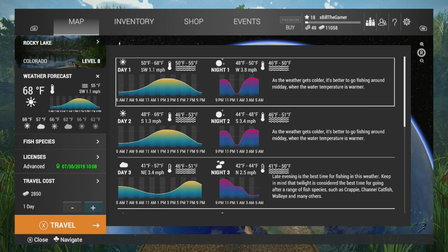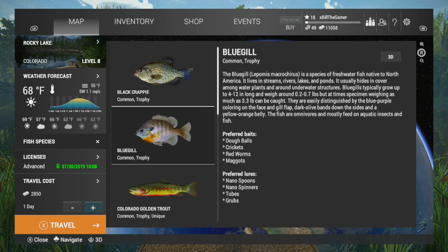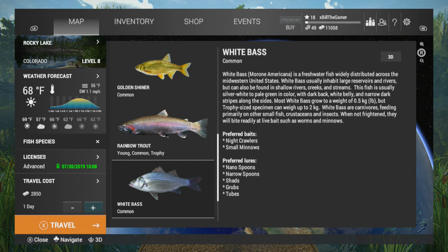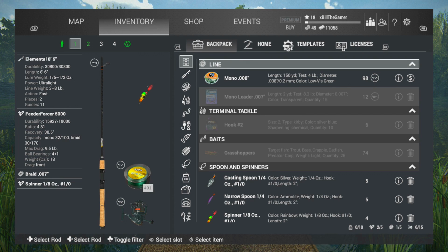Taking a look at the weather forecast, around midday is when it's best to fish during the day. So I've got my license ready to go so that I can take anything that I want. These trout can go up to unique. The Colorado Golden and the cutthroat trout can go unique. The rainbow can only go up to trophy, and those are the only three types of trout at this lake. I haven't really changed the gear, it's more the tackle.